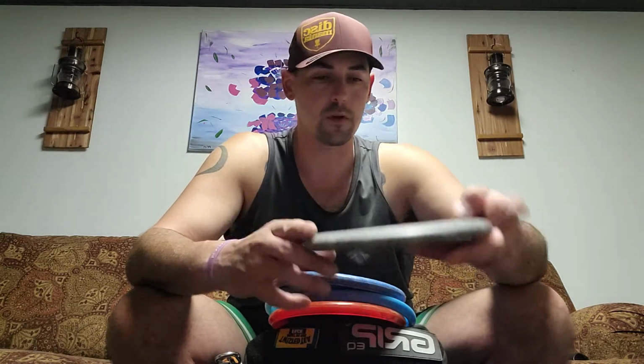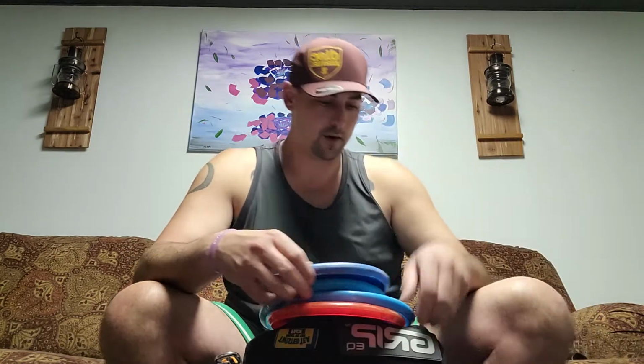Then Eldridge hooked me up. I'm probably gonna mess this up. I believe it is a Dynamic Discs Burst Hard Warden, embossed 176. Very flat profile. It's pretty much the same as the Link, just no bead. I'm just hoping for a little bit more stability in headwind situations. I love the feel of it so far. That's working, what little I've used it.